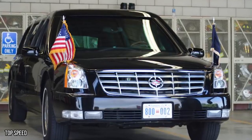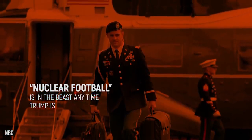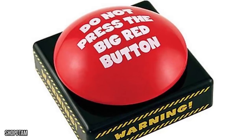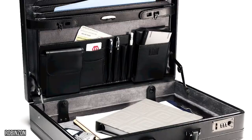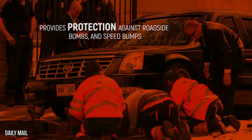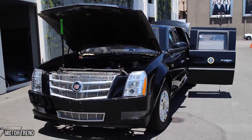While we've already gone over most of the weapons inside the beast, there is one we haven't mentioned. It's known as the nuclear football, and it's in the beast anytime Trump is. Carried by one of his military aides, this enables him to order a nuclear strike within 15 minutes. Most of us are probably picturing a big red button that says "Do not press," but it's actually equipment and authentication paperwork. The suspension has been upgraded from previous models and provides protection against roadside bombs and speed bumps. We're unfortunately not kidding about the speed bump thing, as it's actually been a major issue for past presidential vehicles.